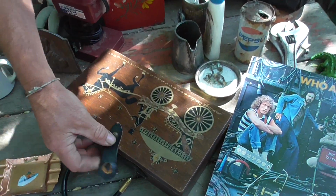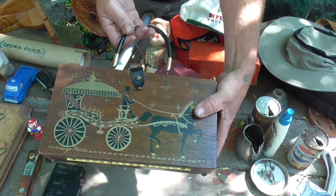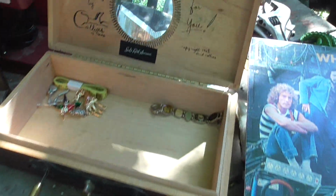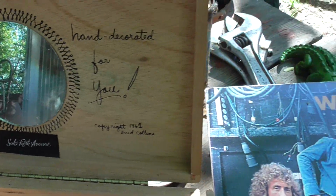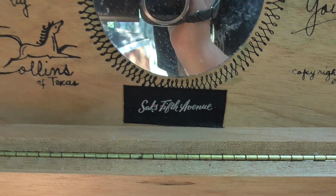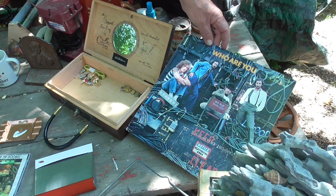Okay, it's good. Look at this old box. It was pretty cool. It's like a box purse, a lugging-around thing. And I thought it was pretty cool. And then you looked in the mirror there, and it was actually from 1962. 1962! Box bag by Collins of Texas. Pretty cool.